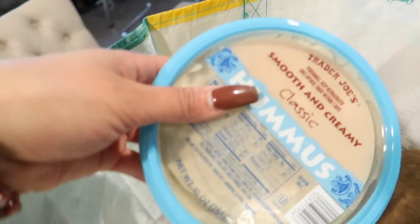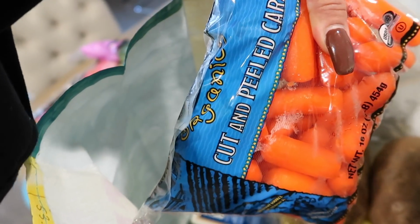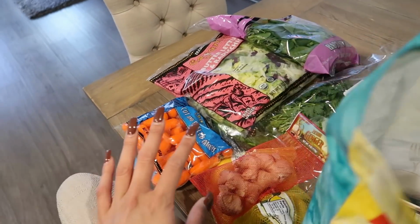And I, of course, got some snack stuff. So I got some hummus to go along with my carrots. And I can eat these all day long. They're just one of my favorite snacks. And I love organic carrots because they actually taste like something. One thing I have noticed while eating more plant-based foods over the years is organic tastes so much better.